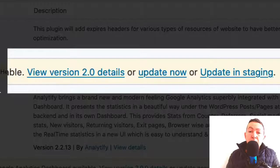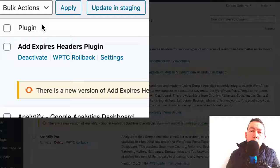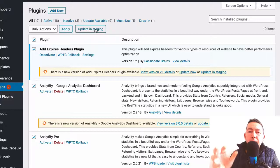Now, watch this. Here, where it says update the plugin, you have an update now or update in staging. Okay, so what this means is that you can create a staging website, which is a copy of your website in a different folder, and then do all these updates on the staging website only, which you can then check to see if everything is okay. And if it is okay, then you can push those changes from the staging website to the live website. That's fantastic. That's a really, really cool feature. Also, you can select all the plugins and just click on update in staging, and it will do that in bulk. And that's why I think this is the best WordPress backup plugin solution.